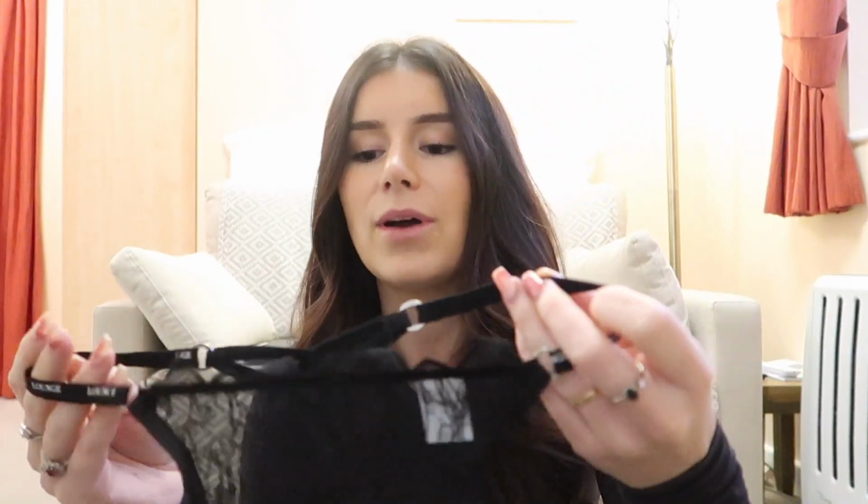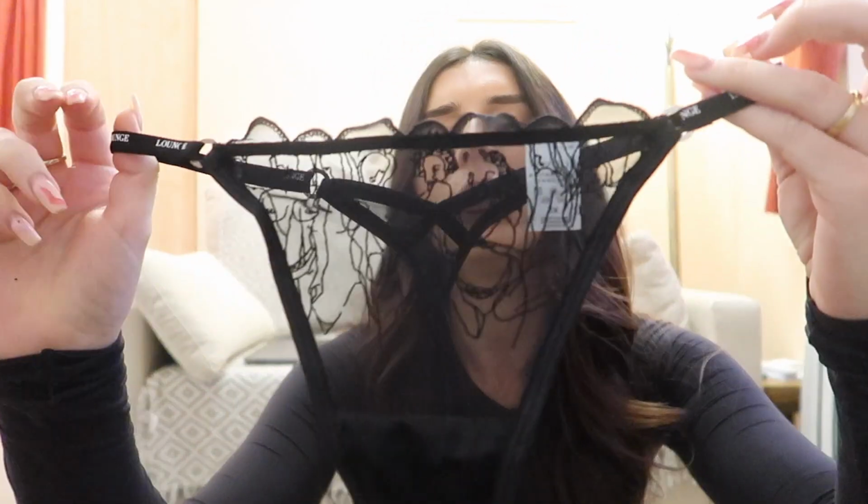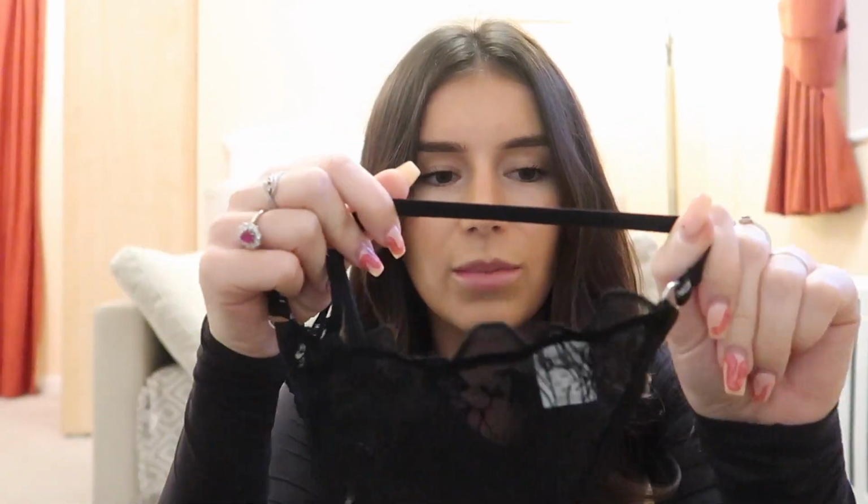So I've had some bottoms like this which are a bit more stringy from Lounge before in an extra small, and I've had to size up to a small in them because they just came up a bit tighter, like I said before. But for some reason with these ones, these are actually fine in an extra small. Again, I hike these up and wear them on my waist, so that might impact it, but I did that with the other ones and they were still too tight. These are not too tight at all. They're very stretchy, the bits at the side.